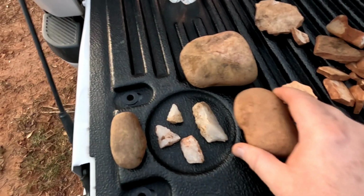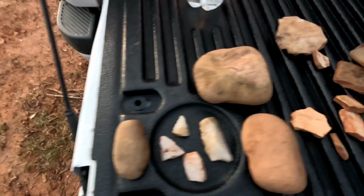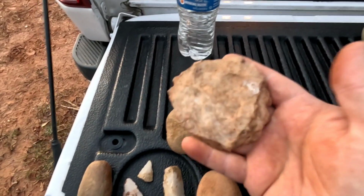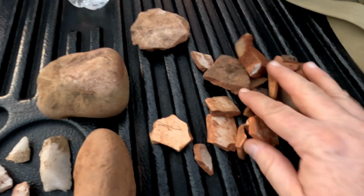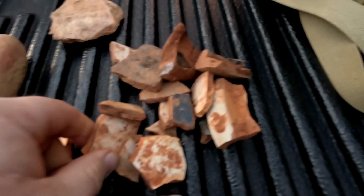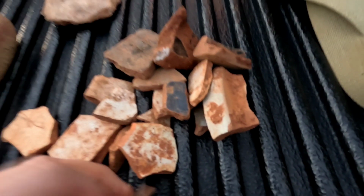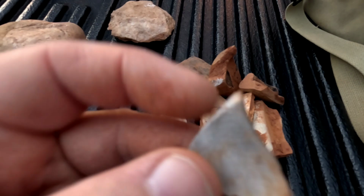Then a couple river rocks, hammerstones, or collected to be hammerstones later. Not sure about this, if this is a quartz scraper, and then a whole bunch of European pottery. I haven't found any more with a maker's mark on it yet, but I'll just keep an eye out for it. A couple of these have a really nice grayish blue-green color.